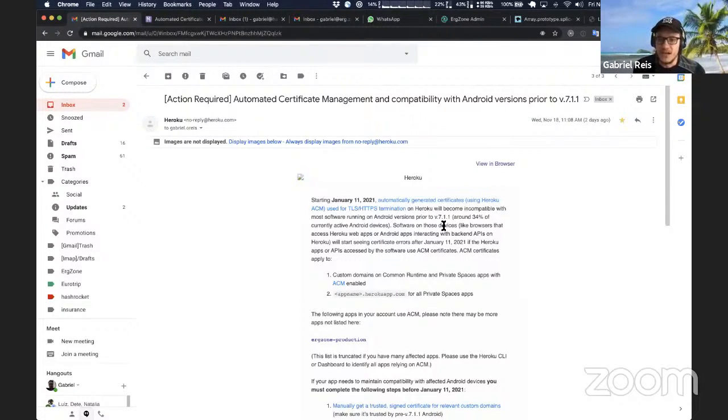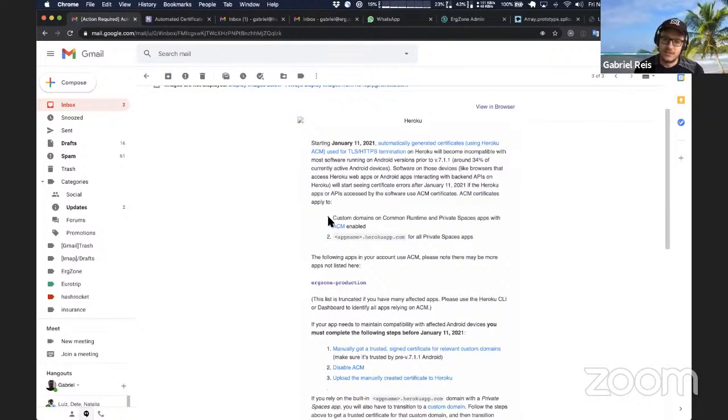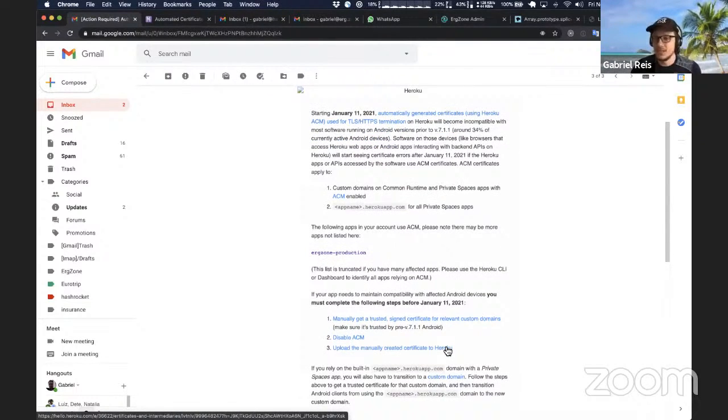I don't know what exactly the issue with Android is, but it looks like if you have an app or a browser on your Android phone that accesses a server hosted on Heroku using ACM, you might get a certificate error. So what you have to do is buy a certificate from a trusted signing authority, then disable ACM and manually manage your certificates. The downside is you have to renew it and manage that now.